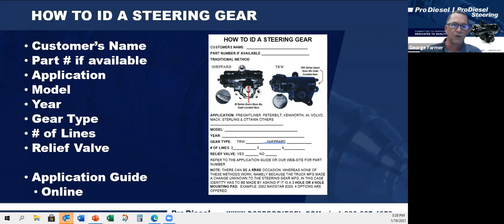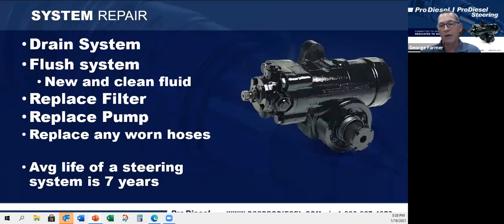The traditional method of looking at these gears is to see, right here on the TRW, the part number is on the back side of the input shaft. It's on this back end here. And on the Shepherd, it's right above the output shaft. But through the application guide, about 90% of the time, you can get the model and year, and we can narrow it down to a really good close fit if you can't find the part number or you haven't gotten it off the truck yet. And we do have our application guide online as well, so that'll help some too.